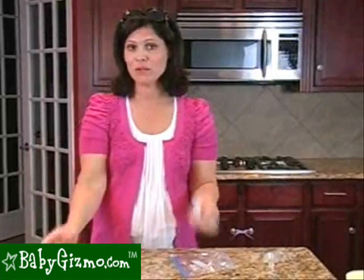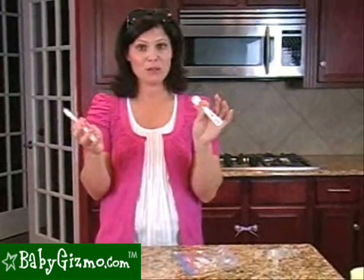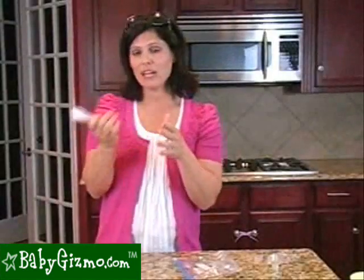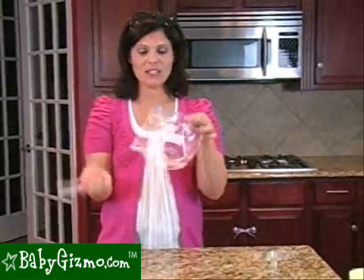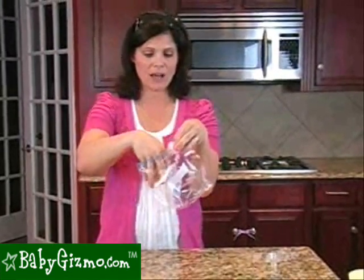Now, I also bring utensils. This is if I'm feeding baby food or whatever, and they also double as toys. My babies like to play with utensils, and these are by Avent, just a spoon and a fork. A trick I do is that I keep these in a plain old Ziploc bag. Why? Because if they're dirty, it keeps them dirty.